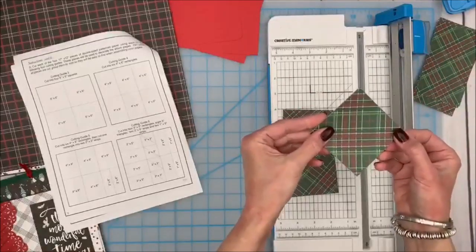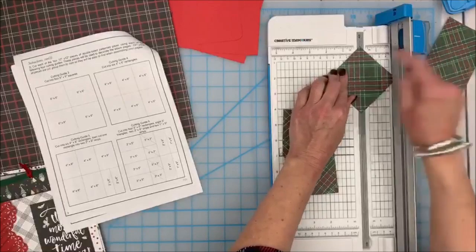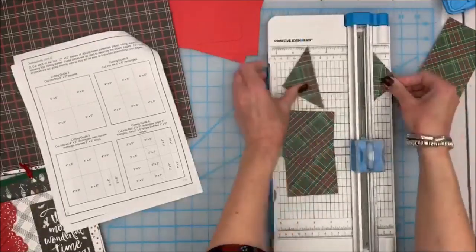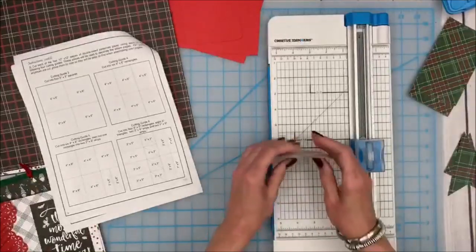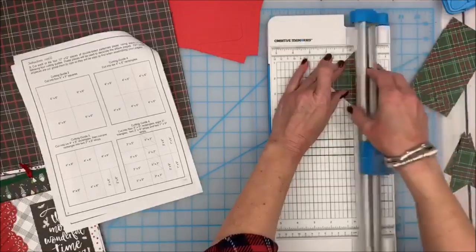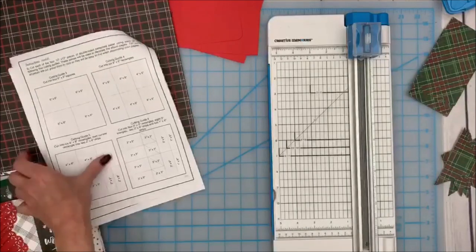So I'm going to stack 2 squares, put them in my trimmer so that the top and bottom point are on the line. And that way I'll get my triangles very quickly. Okay, there we go. There's all my triangles.